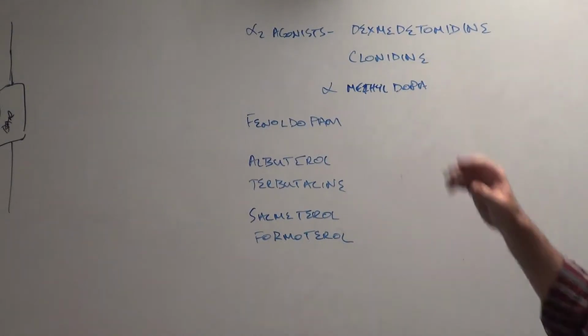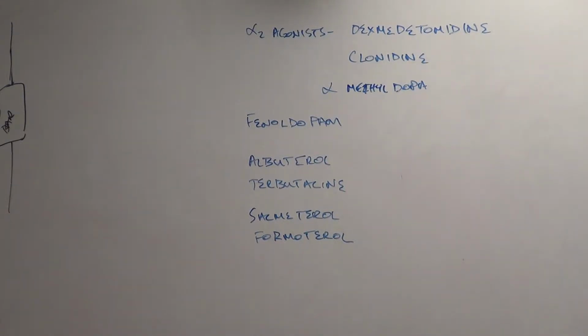Any questions about these? No? Okay. Yes, it's a dopamine one. I just have it there. That's a list of the drugs from this chapter that we are going to pay attention to. What about albuterol? Those are beta.